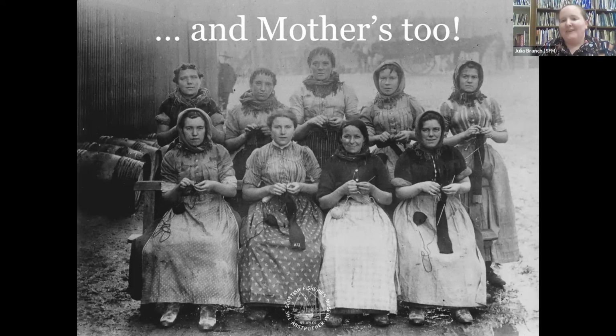So, choose what you want. Was it 50? Was it 80? But we think it was probably around 50 kilograms that they were carrying on their back.